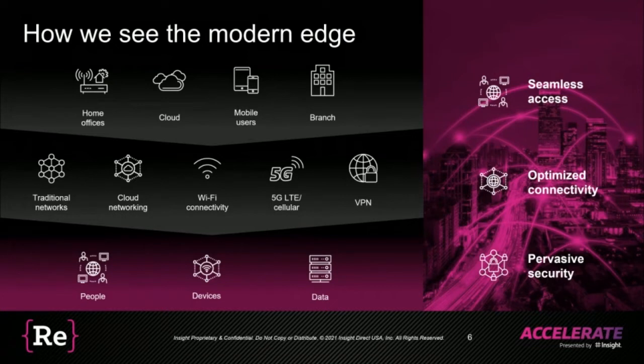and giving our people and our devices the access to the data that they need to be successful in the way that they conduct business today. So at the end of the day, seamless access, optimized connectivity, and pervasive security are really the core tenets of this architecture and this framework when we look at the modern edge and how we can evolve this to drive further business transformation.